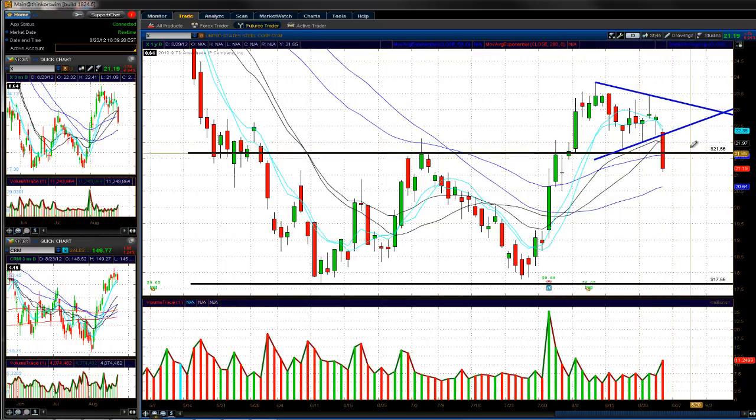I'm looking at the put options on this right here, the 21 strike put options, and those look like they're going to get the most action going forward. So keep an eye on those. A lot of put contracts went off on U.S. Steel today, along with some of the other steel stocks.